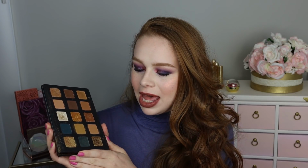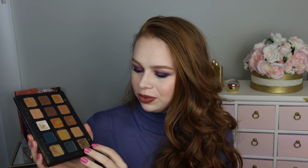I love the shimmer options. I love the neutral matte options. I feel like everything in here is so high quality, blends super well, lasts really well on the eyes, and the color story just makes me really, really happy. I love the pops of blue and the greeny shifts between these two shimmers here. Again, this is a palette I've talked a lot about, but it continues to be a true favorite for me.